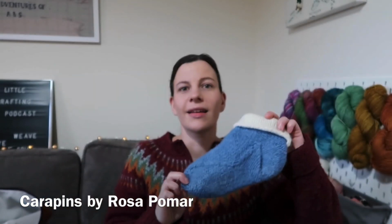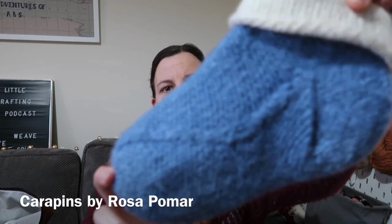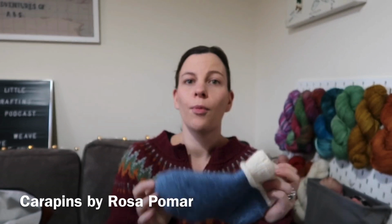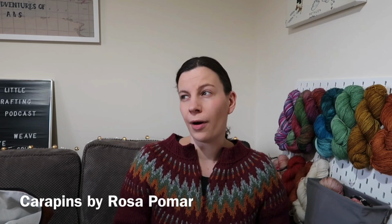So this is a blue one rather than the pink, the cyclamen colour that I used for hers, but this is kind of how it turns out once you've felted these slightly. And what I did was I popped the two slipper socks under the tap a little bit, and then popped them in the dryer for, I think it was 15 minutes. And then took them out and checked. If they weren't quite felted enough, I'd put them back in.